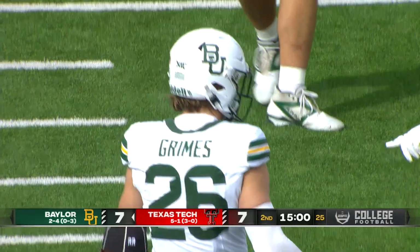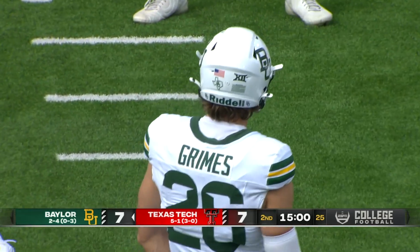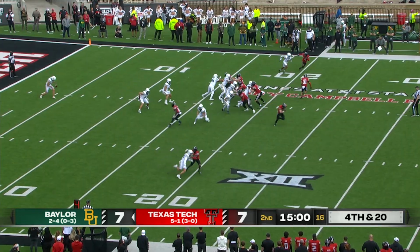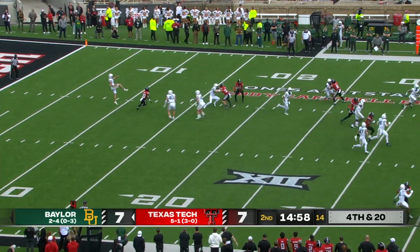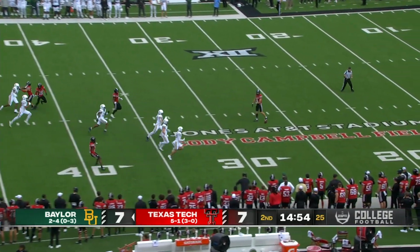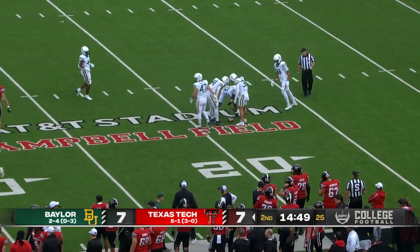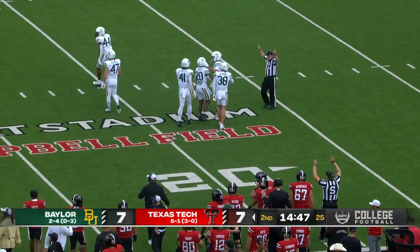So a penalty here on the punt will send Baylor back a few steps. Oh, he bobbled it, but no pressure was coming, so the kick is away and it bounds Baylor's way. And this one will dribble down inside the 20-yard line to the 18.